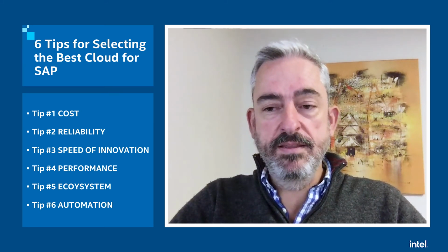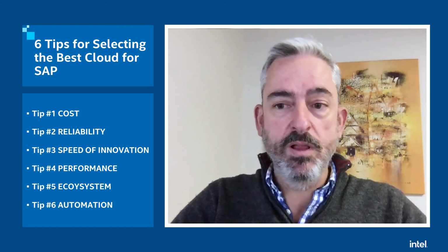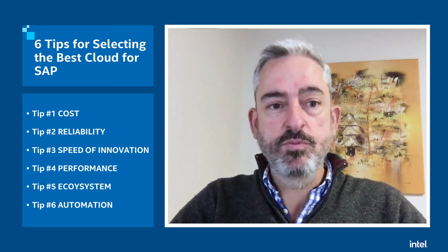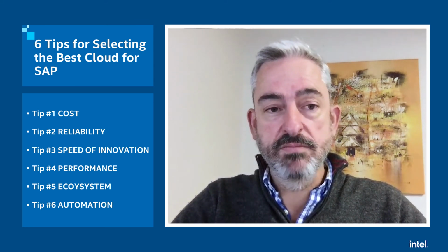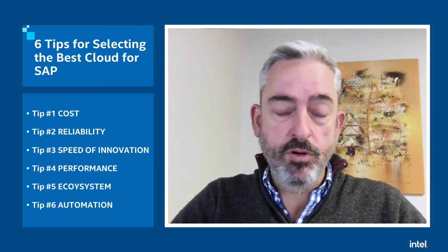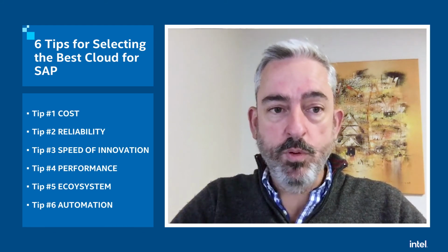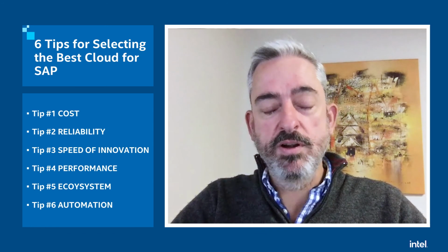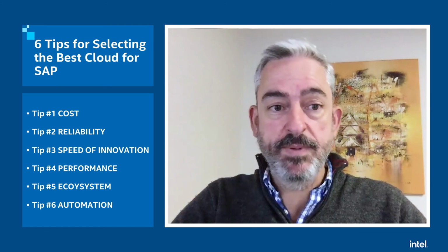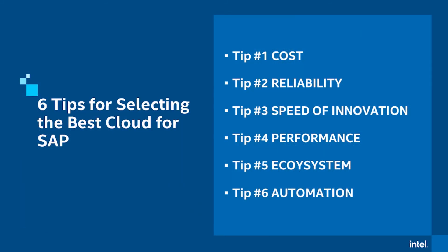So the ability to have things both higher quality and faster helps drive agility. And agility is really important for innovation. So you can't innovate without being agile, and you cannot be agile without automating SAP. So a really important conversation to have with your partner and with your hyperscaler is who is best at doing automation of SAP. So in summary, there are 6 tips: cost, reliability, speed of innovation, performance, the ecosystem, and automation.